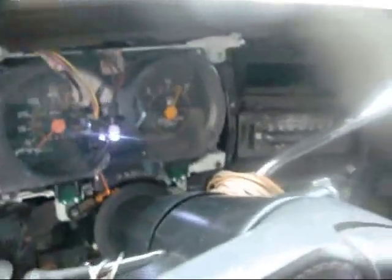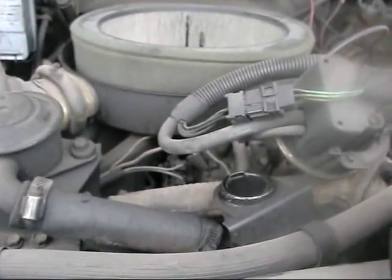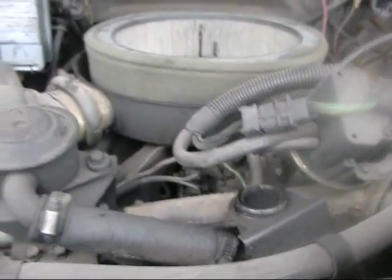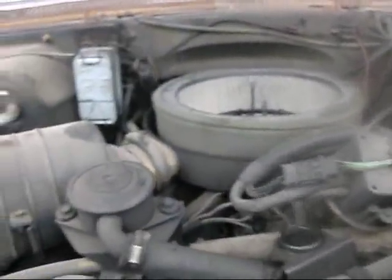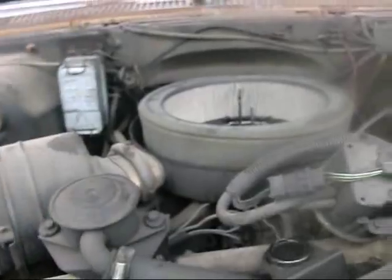Let's crank this no-dash 6.2 Suburban up. Crank her up. A little bit of smoke, 265,000. What this thing does is it sucks the smoke back into the engine, recycles it based on the pressure of the engine and vacuum, I don't know.